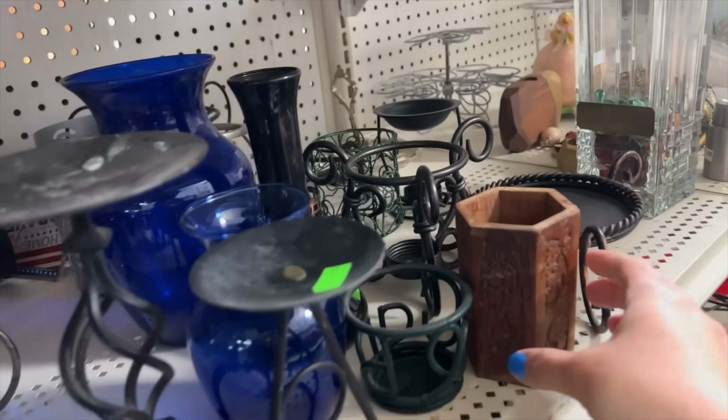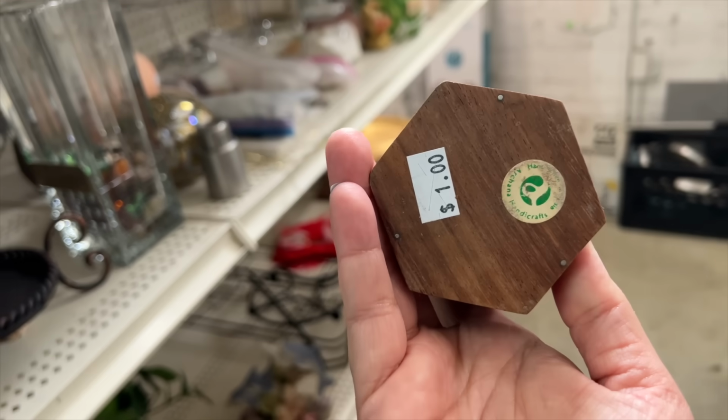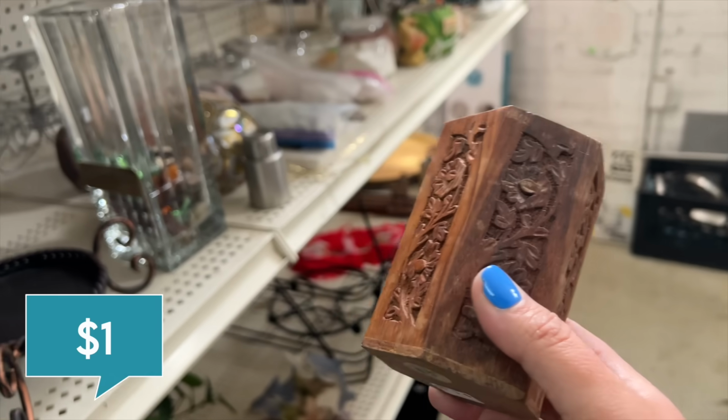Not incredibly valuable, but I loved carved wood from India. This would make a great makeup brush holder or pencil holder, and it's only $1.